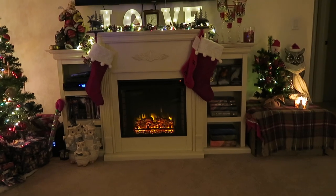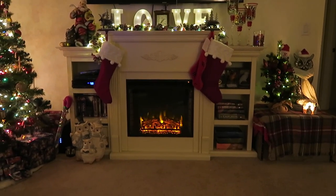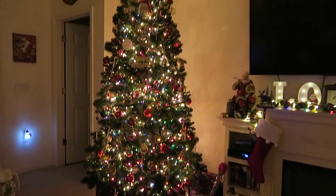This is what the fireplace looks like when most of the lights are off. I just think it is so cozy. I love twinkling lights and warm lights and the fireplace with the stockings. It's just so magical and really cozy. So moving on to the tree.